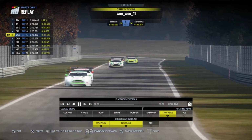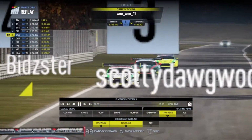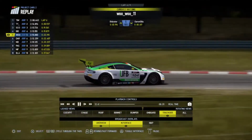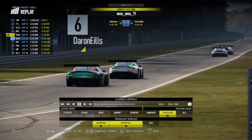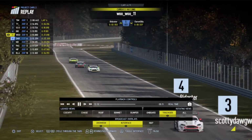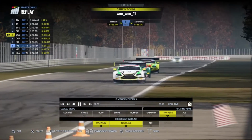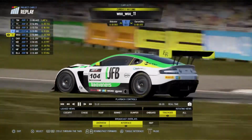Meanwhile, Woo Woo, Darren, and Neil are all still roughly the same gap apart. But Woo Woo's not really got much draft from Bidster and Scott, but Darren's definitely got a draft off the back of Woo Woo's car. So that'll keep him magnetised right to the back of that Aston Martin in front of him. So three Astons together. In fact, it's all Astons together. It's Porsche leading, Mercedes second, then it's Aston, and then Cadillac, and then Aston. So a lot of people are using the Aston Martins because these old tracks are very speed friendly.